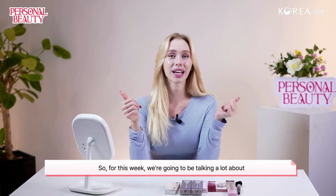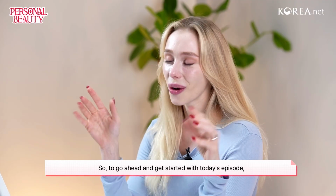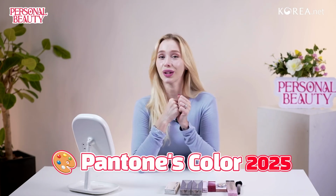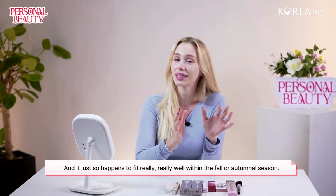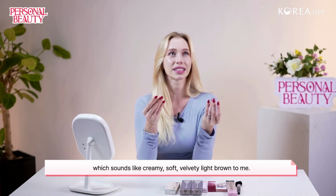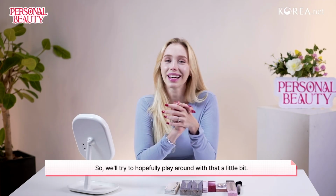So for this week, we're going to be talking a lot about sort of like autumnal season and holidays and things like that. So to go ahead and get started with today's episode, we're going to be theming it kind of around Mocha Mousse. This was Pantone's color of the year for 2025, and it just so happens to fit really, really well within the fall or autumnal season. So we're going to be basing our makeup look today off of Mocha Mousse, which kind of sounds like creamy, soft, velvety, light brown to me. So we'll try to hopefully play around with that a little bit.